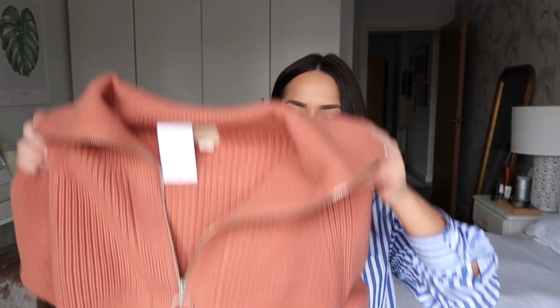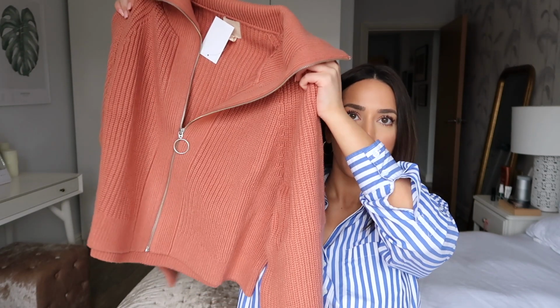First is this, and I love this color. This is like one of my favorite colors. You can probably see I love a mauvey pink moment, and I thought this would be perfect for uni, also for just like weekend lounging. Oh, it's very thick. I did not expect it to be this thick. It's this gorgeous cardigan, I love these from H&M.